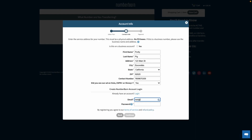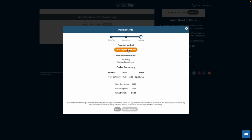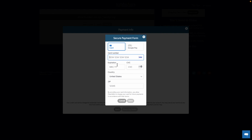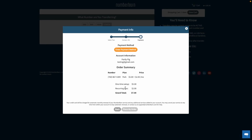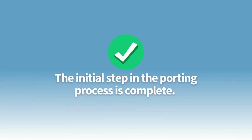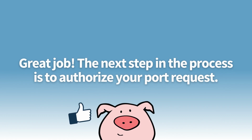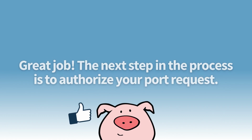If you have an account, go ahead and click Login. Otherwise, enter the email address and password you wish to use for your account, and then click Continue. Now, click Enter Payment Method to enter your credit card information. Once complete, review your order and click Place My Order. The initial step in the porting process is complete. Great job! The next step in the process is to authorize your port request.